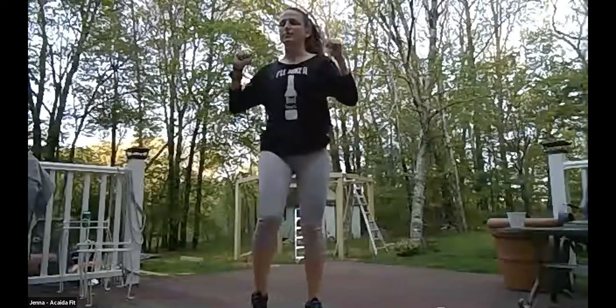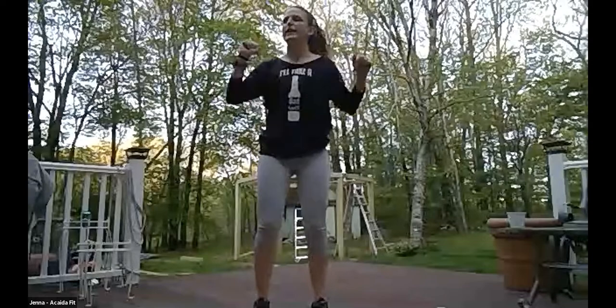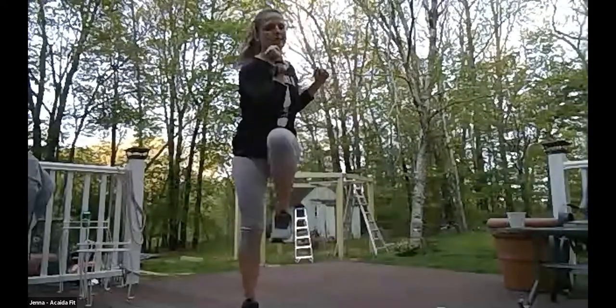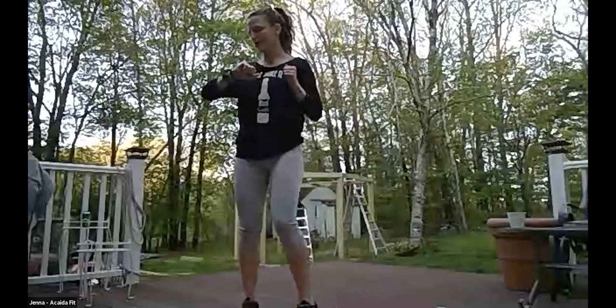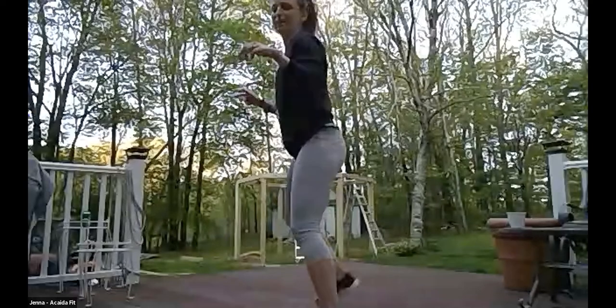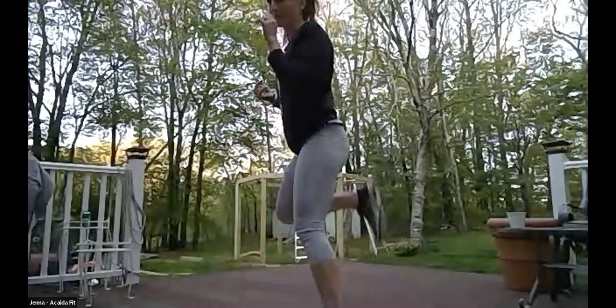Good, in 10 seconds, we're gonna go into butt kickers, and that would be the mod up if you were going to work out, or you would do a side step with a bend. So this would be the side step and bend. This is if we're kind of like winding down, we just need to get the blood flowing through our body.